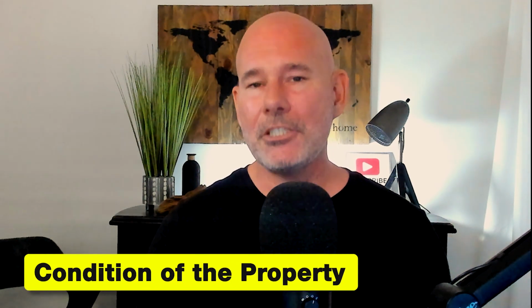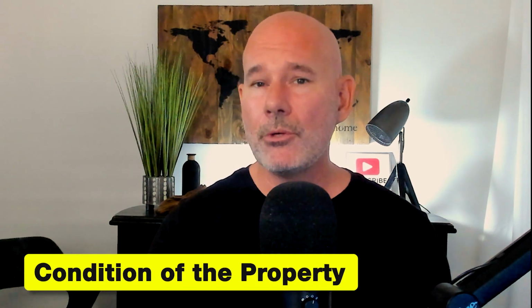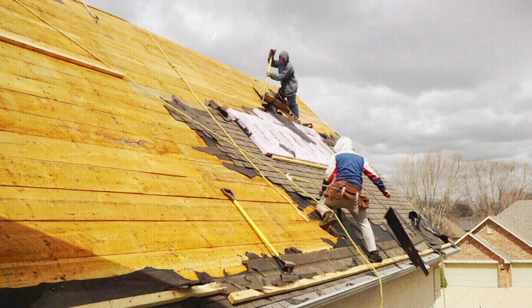Then there's the condition of the property. This is also crucial. Has it been well maintained? Have there been major renovations or upgrades that have been done in the last 5 years? Or does it need a new roof, new electrical, and new plumbing throughout the entire house? Also, lot features like the size of the property, the slope it might be on, and buildability also matter.